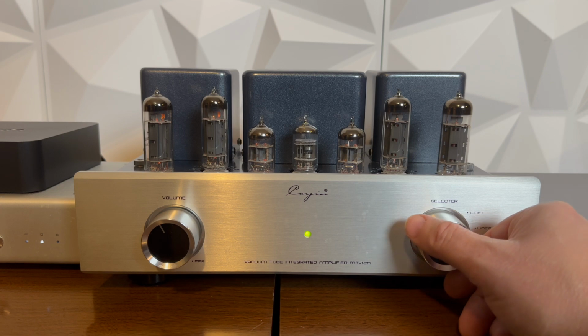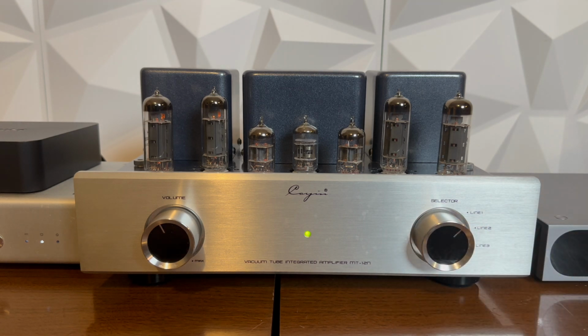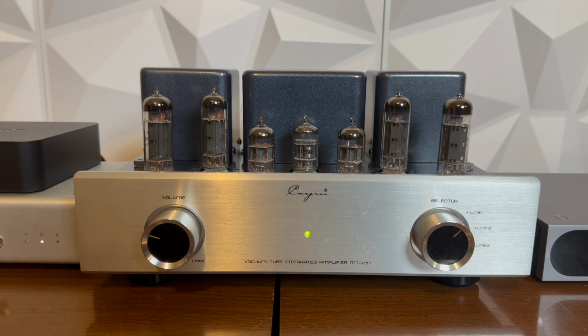Hopefully I won't get an internet ban for doing this. So that was probably a little bit too loud. I moved that dial. Anyways, yeah, so great sound, great amplifier.